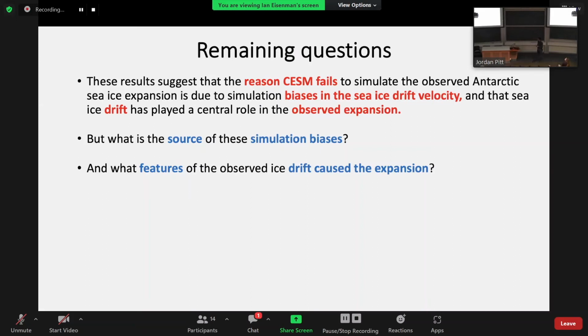In terms of what we've answered, I think this does suggest that the reason that this model, CESM, is failing to capture the observed Antarctic sea ice expansion is due to some biases in its simulated sea ice drift velocity. And similarly, the changes in that drift have probably played a central role in the observed ice expansion. And we're speculatively hopeful that maybe there's a similar reason why all the other current climate models are failing to capture this.